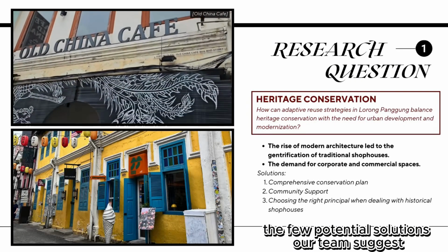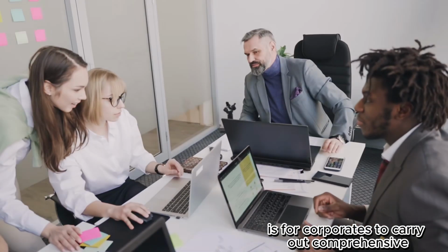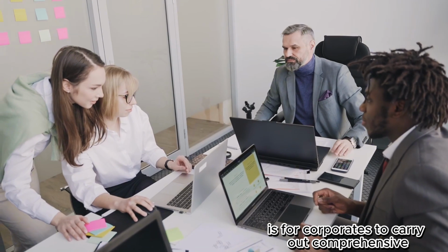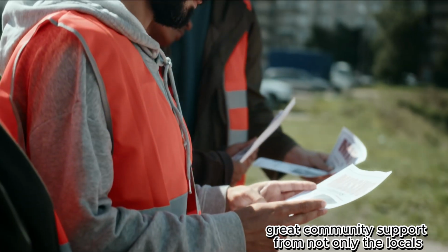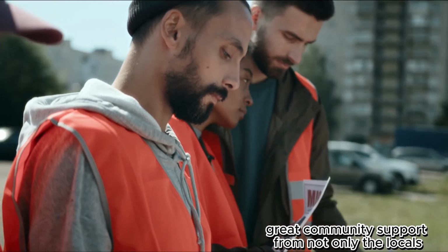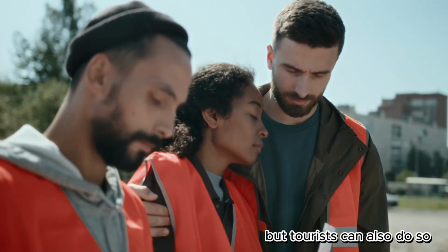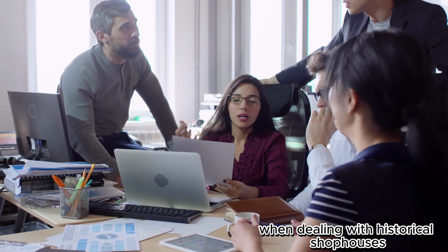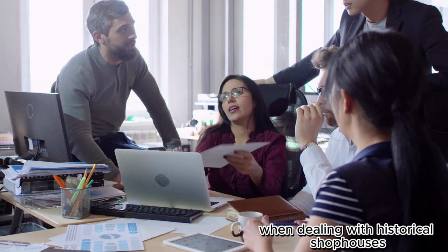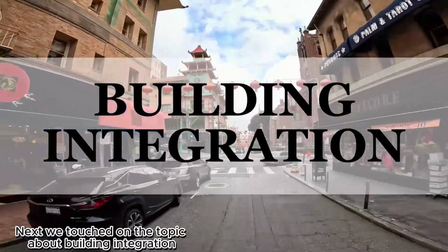The few potential solutions our team suggests is for corporates to carry out comprehensive conservation plans when reusing the spaces. Great community support from not only the locals but tourists can also do so. Lastly, choosing the right principle when dealing with historical shophouses. Next, we touched on the topic about building integration.